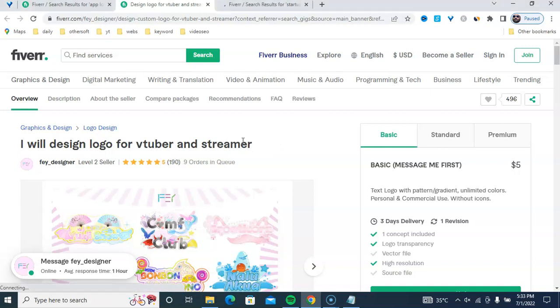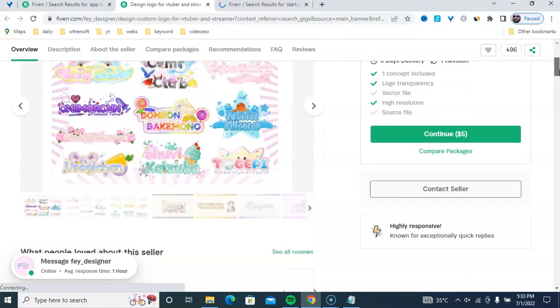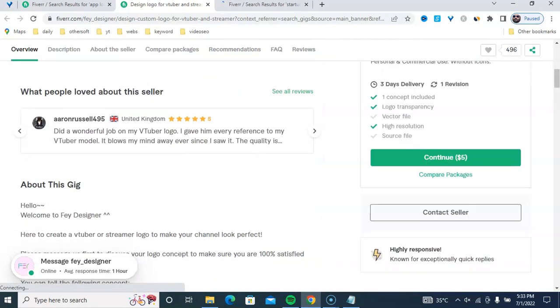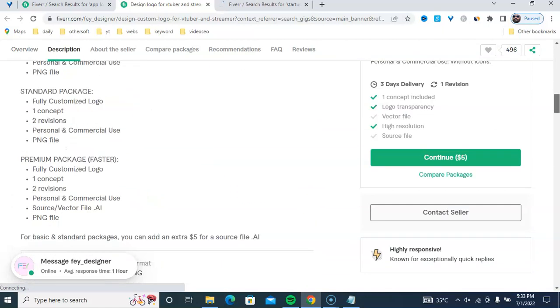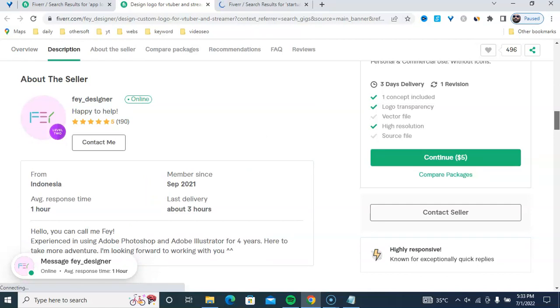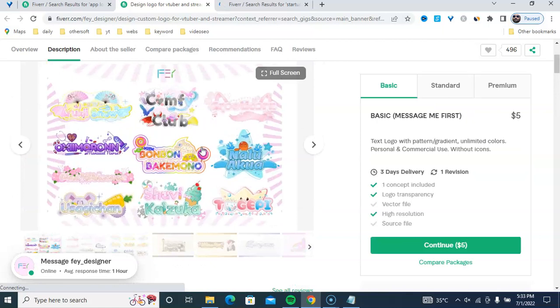How to make money with Fiverr as a beginner, newbie friendly, easy to make money online, at least $1,000 per week, $1,000 per month easily. How to find a low competition gig, a low competition keyword idea, and you can make a lot of money using Fiverr.